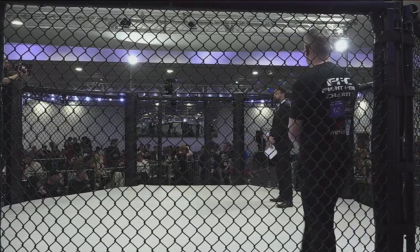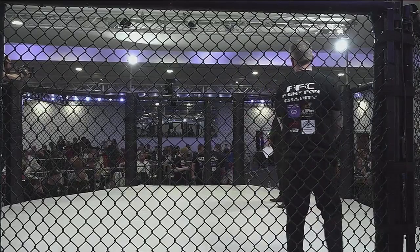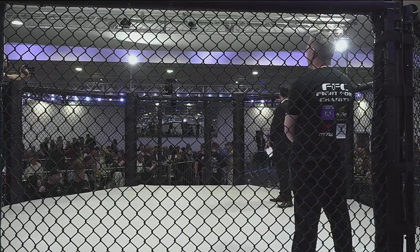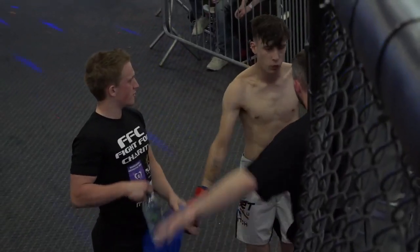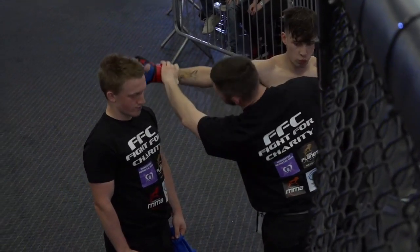Tom Grummett making his way to the cage with his head cornerman, Hayden. Hayden's a great person to have in your corner. He has experience competing on amateur events as well, so he's a good person to have. He can stay calm and give you some good salient advice.